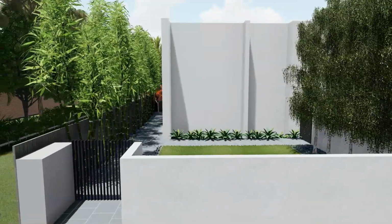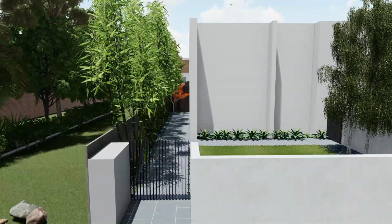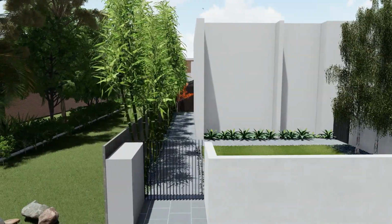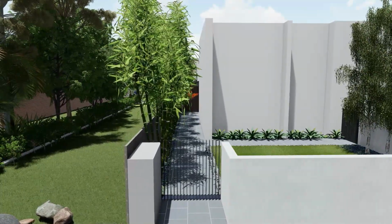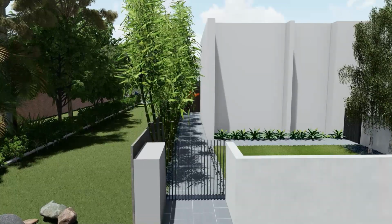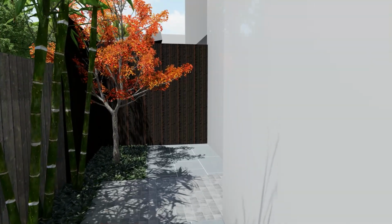You can see that little low gate there, and then a pathway just down the side of the house to the front door. Simple lawn in front, and really just simple garden beds around the front there. I've dotted in some tall bamboo along the side there, just some really narrow plantings of bamboo.